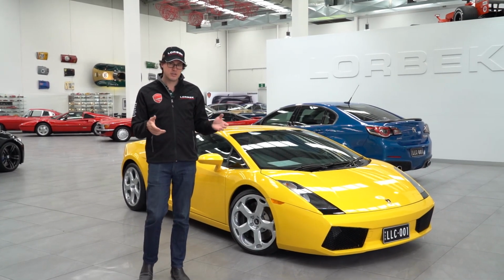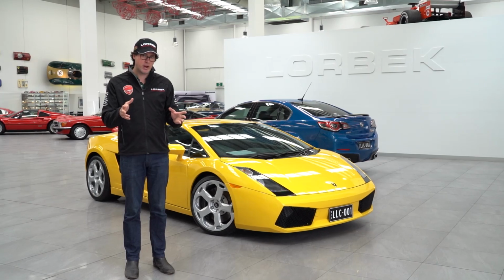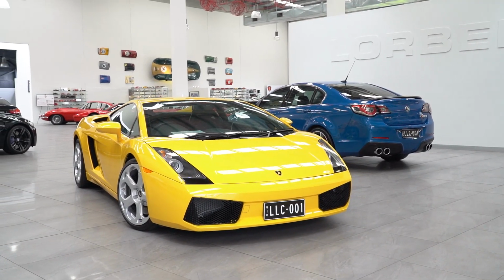I'm Harry, and on this edition of the Friday Drive again, we're going to have a look at a few of our latest arrivals. Now this week we've got three very different but all equally awesome cars for very different reasons. So let's start off with this, our 2004 Lamborghini Gallardo.